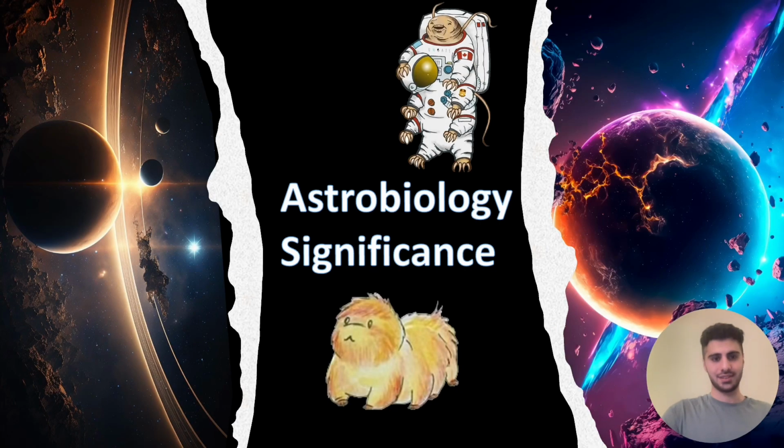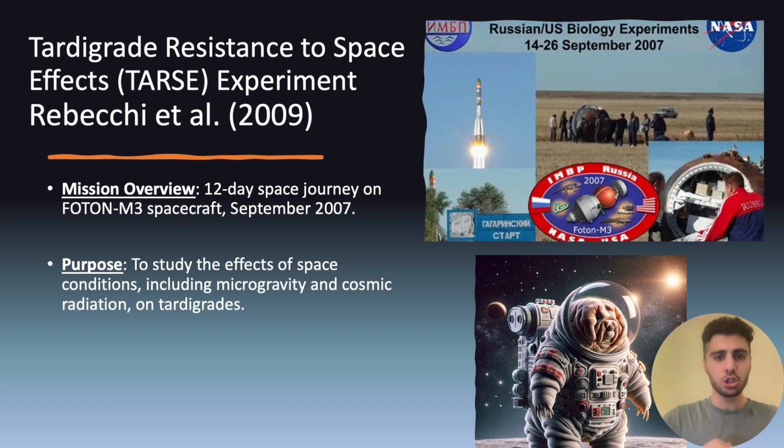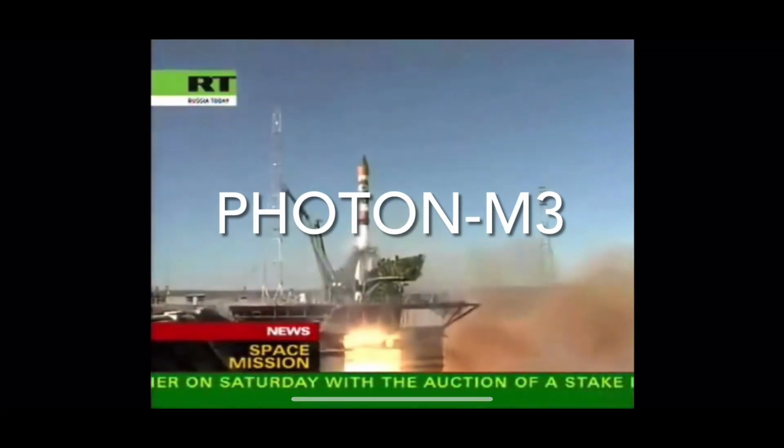Astrobiology significance. In September 2007, tardigrades went on a 12-day journey with the Photon M3 spacecraft. This mission exposed them to unique space conditions, including microgravity and cosmic radiation. This provided an opportunity to study the effects of space conditions on desiccated tardigrades.